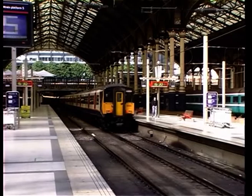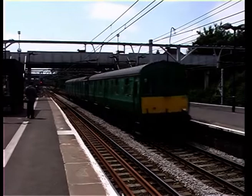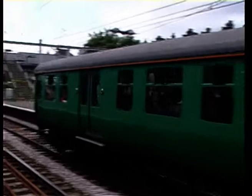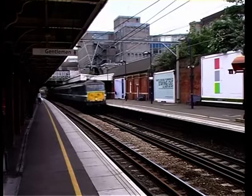On the 2nd of June 2001, the preserved Class 306 Unit 017 was given the opportunity to run in public service. It had been restored to its early green livery with small yellow warning panels. Here, the preserved unit is arriving at Ilford. In preservation, it is restricted to working at 65 miles an hour. On the fast tracks, an Anglia liveried Class 86 loco speeds an express towards London.